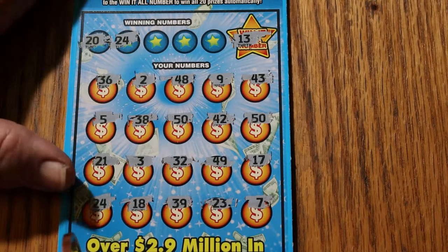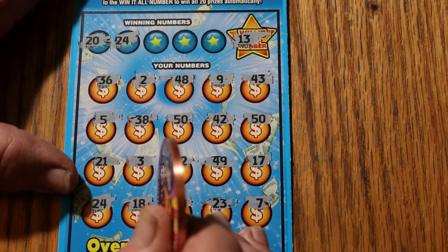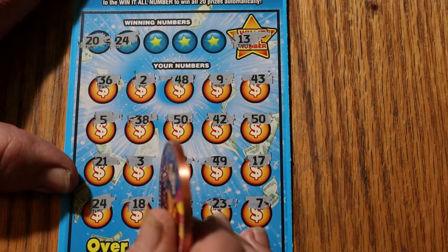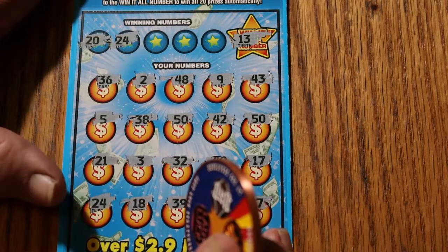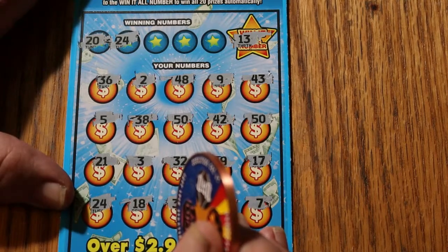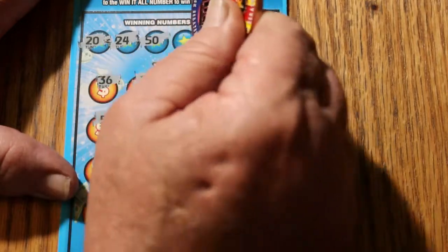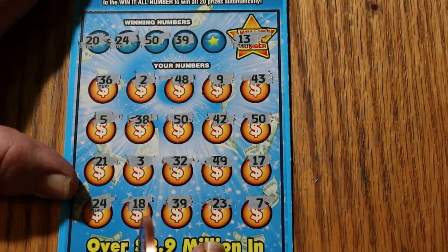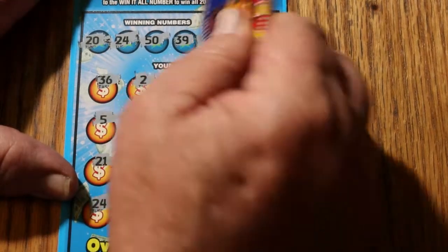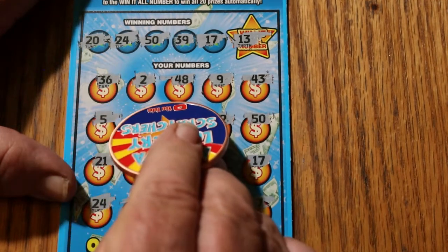Okay, so we have 3, that's good. This ticket, by the way, as much as I love it, and as much as I've done so well on it, and by the way, my Win It Alls, I've added them all up for the year, totaled over $1,700, but this ticket will AZ you. That is one thing it is very famous for. There's the 50. 39. We have a 39. Okay. And 17. And we have a 17. So let's get cranking here and see what we're getting out of this thing.